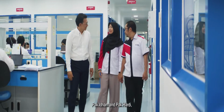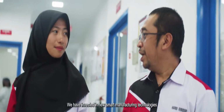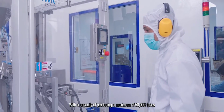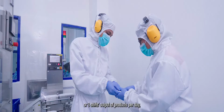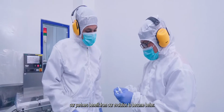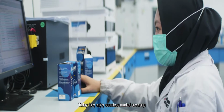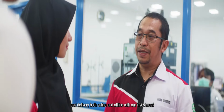Pak Idham and Pak Hardi, can you tell us about the manufacturing facility? We have invested in new smart manufacturing technologies like a production line with a capacity of producing a maximum of 50,000 tubes over 3 shifts of output per day. Our partners benefit from our evolution to become better. Today, they enjoy seamless market coverage and delivery both online and offline, with our investment in digital and sustainability in mind. We have also invested in high-tech equipment.